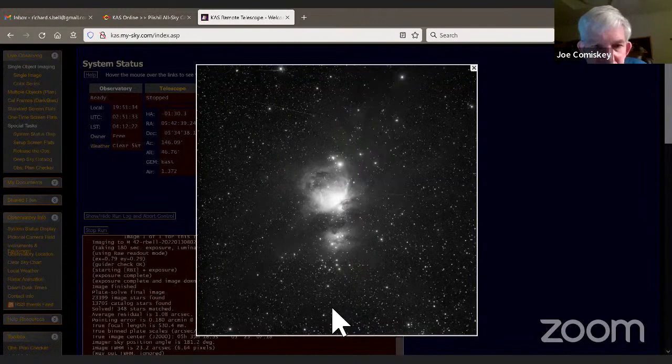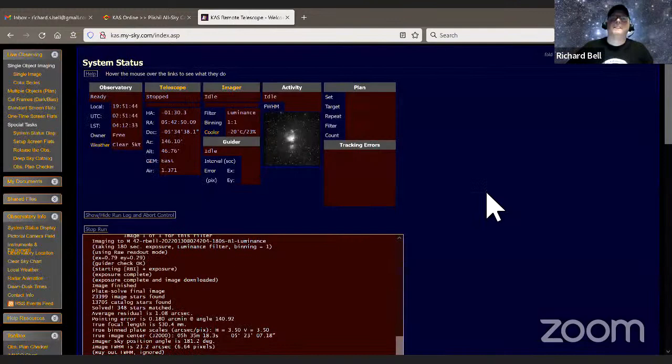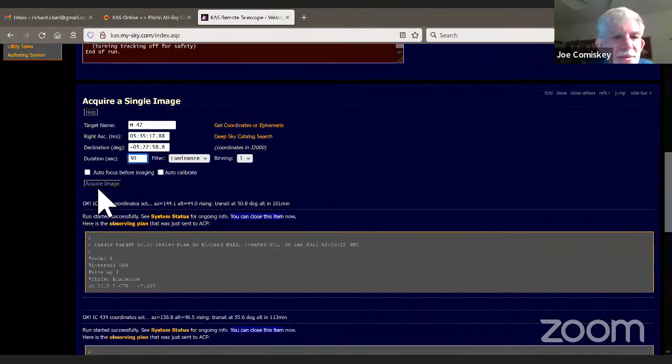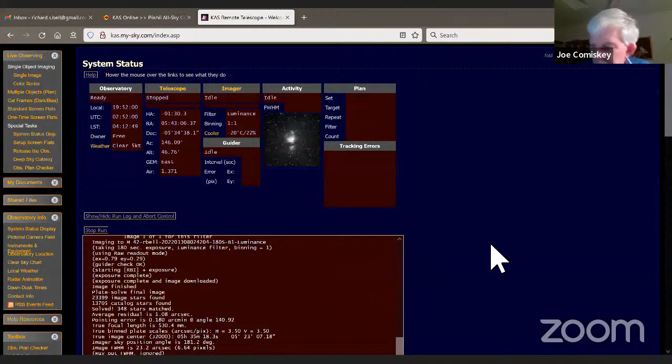Did you want to try a quick picture? Yeah, let's do a really short one. Okay, sure. All right, so I already got M42 in there. What do you want to do, 30 seconds to try to get the trapezium? Yeah. All righty. Make it really short. Then I think we're moving on to the plane wave telescope.